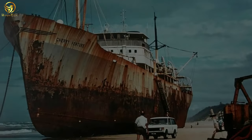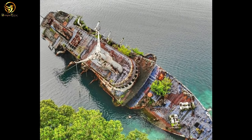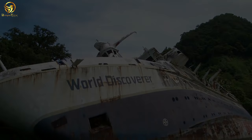Number 10. Museum as World Discover is a shipwreck you can still go and visit today in a scenic bay near the Solomon Islands. Just don't expect her to be looking her best. She's stayed there since April 2000. In addition, time hasn't been kind to her.